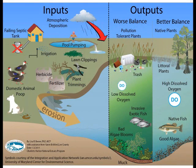So with ponds, being the system that they are, they have to have inputs to function properly, and they have outputs, and if they're not functioning properly, the outputs are pretty ugly. So examples of inputs that go into ponds, whether they're healthy inputs or not, are things such as failing septic tank leachate or irrigation that happens to incidentally run into ponds, domestic animal waste, herbicides, fertilizers, plant trimmings, clippings, pool pumping, you name it. Anything that you do in your yard can have a consequence.